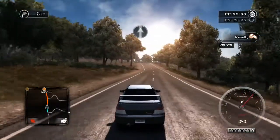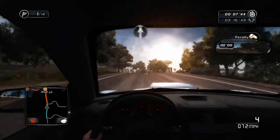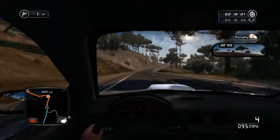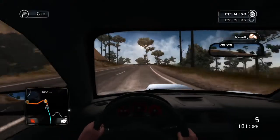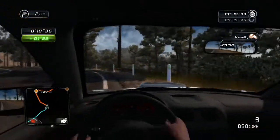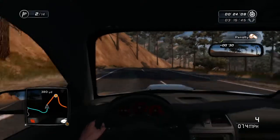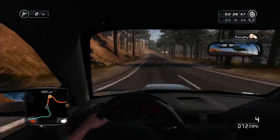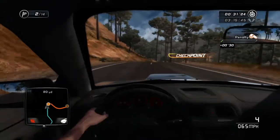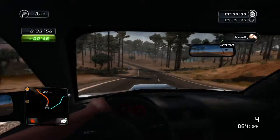Bloody controller. So annoying. Here we go. I've already buggered up. Get back on the track. There we go. Don't lose any more time. Oh, that was a nice corner.